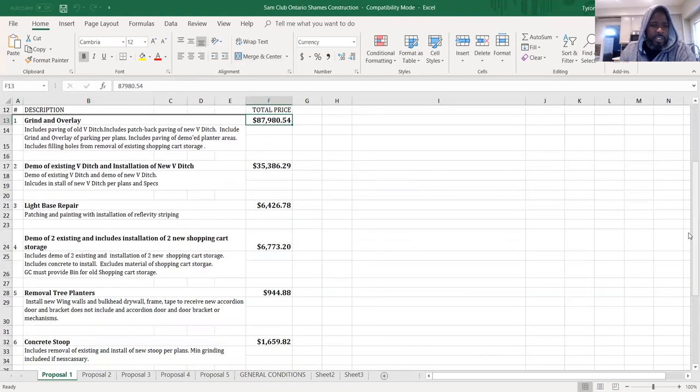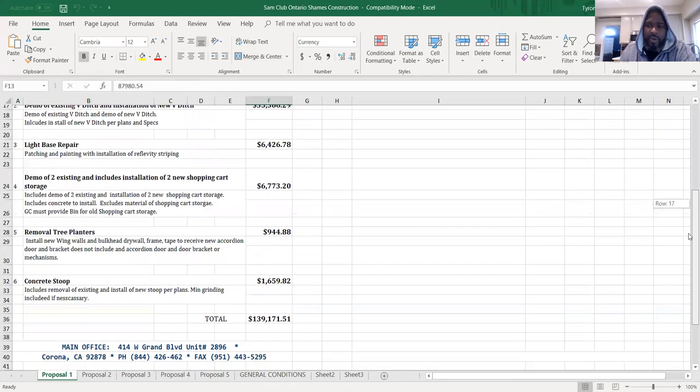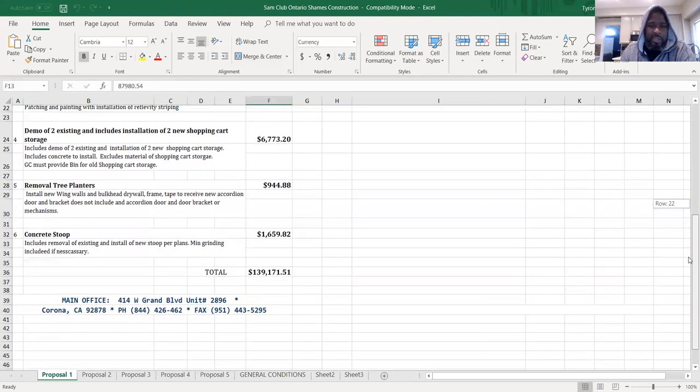My demo of the existing V-ditch was $35,000. Light base repair was $6,500. Demo of existing and includes installation of two new shopping cart storage areas was $6,700. They were pretty easy to install. I thought I could get those done pretty good.